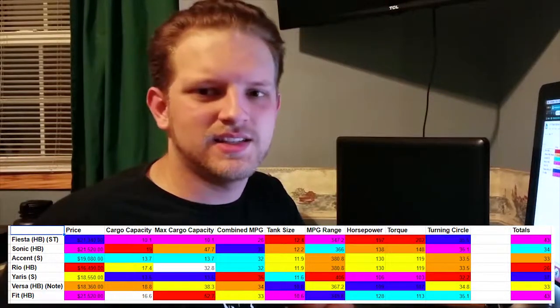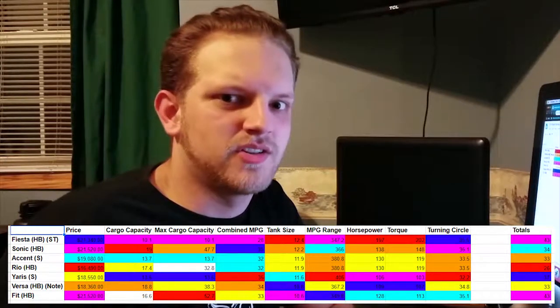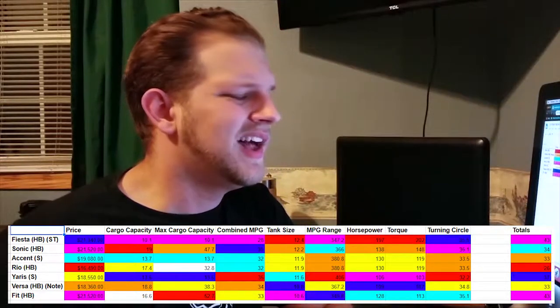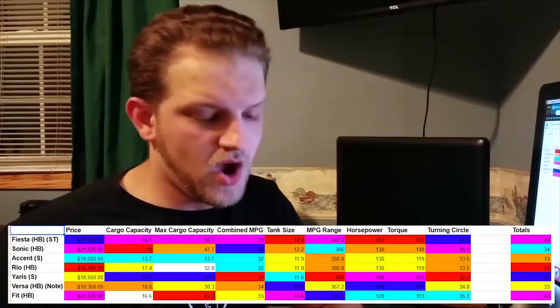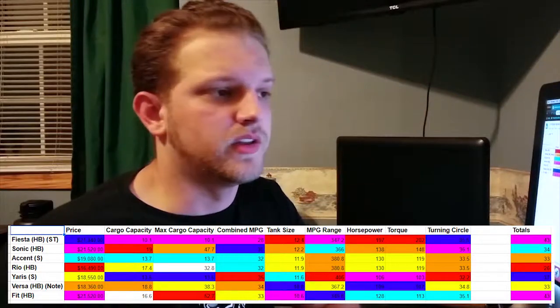If you were to go with the highest end model, the highest cost model of each of the lineups of the subcompact car category, how do those numbers change? Of course, like I already said, a lot of these are going to be changing to hatchbacks instead of sedans, so that's primarily going to affect our fuel economy numbers and also the interior space on them.